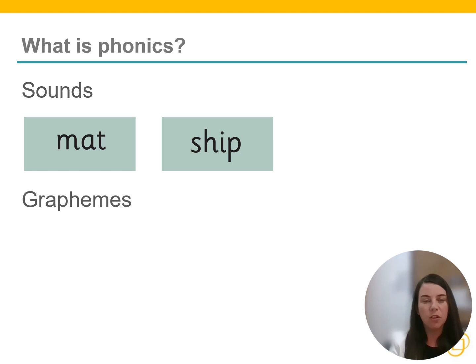A grapheme is another word for the letter name. When the children are learning to read, they blend the sounds together to say the word. When they're learning to write, they segment the sounds and write the corresponding grapheme. So for example, write the word dog. D-o-g, dog. The children will say the sound and then write the corresponding grapheme. D, let's write our D sound. The children will write the letter D.